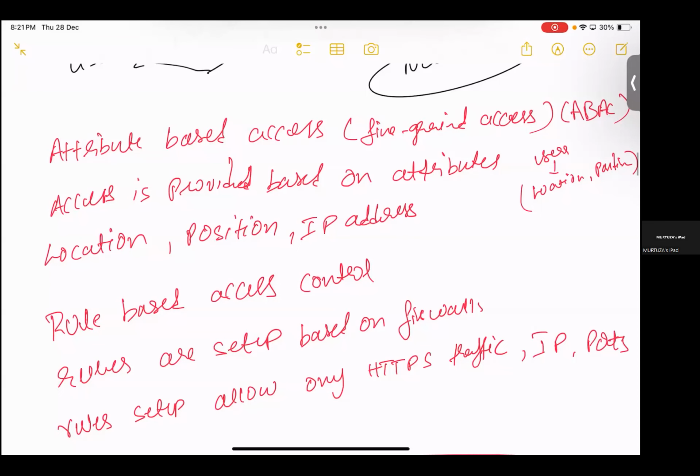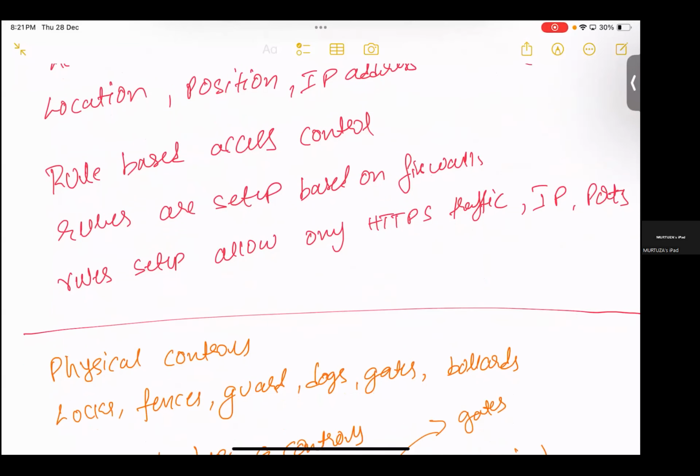And there's something called rule-based access control that we need to understand. Rule-based access control is nothing but the access is given based on certain rules. We can take firewalls as one example. Rules are set up in the firewall to say allow only this particular traffic, allow this traffic from this IP address, allow this traffic only from these particular ports, or only allow HTTPS traffic. On HTTPS and other things, we'll discuss in detail when we discuss encryption. But this is called rule-based access.